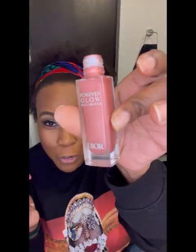So I am going to put this, where do I want to place it? Oh, what am I using? I'm using the Forever Glow. I love these Forever Glow highlighters from Dior. This is in the shade Rosy. Let me just swatch her for you. This is Rosy, so pretty. Yes, so subtle, and I love it, love it, love it. But anyway, she's going to go on my face right now.